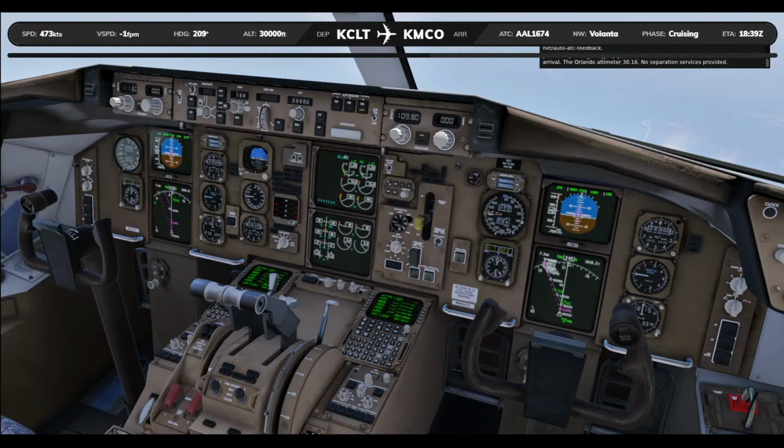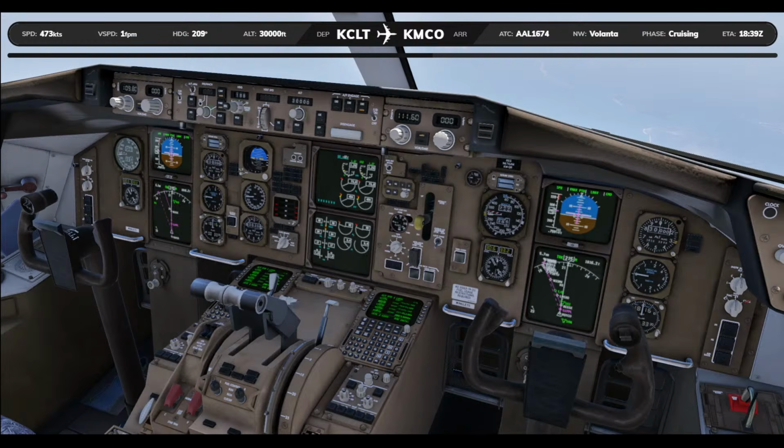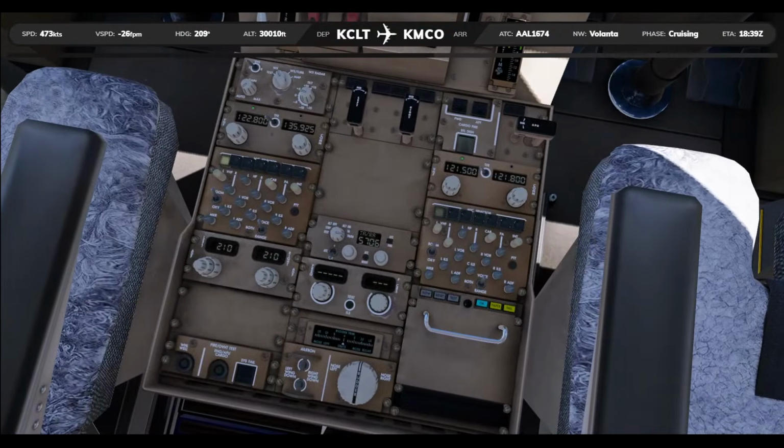And here's our automatic ATC telling us that we need to descend properly. Let's see. Jacksonville Center advises descend via the get out 1 arrival. And our Orlando altimeter is 3016. No separation services provided. It looks like we do have Orlando approach though, so I am going to put that in here preemptively.